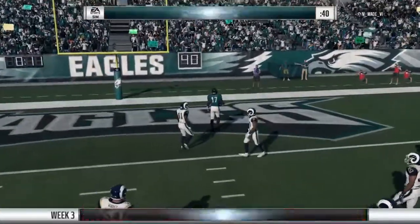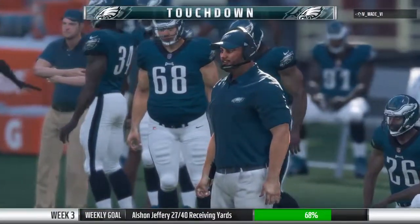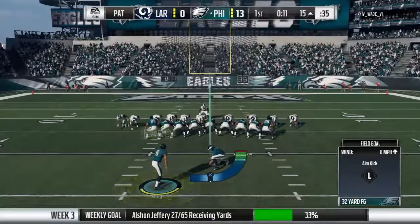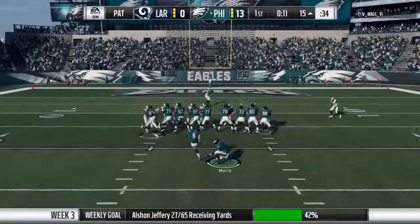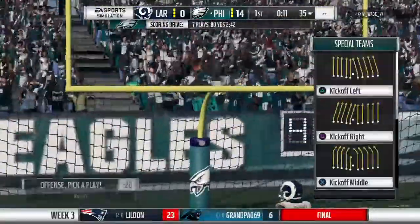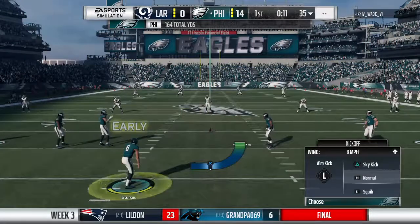And he'll take it into the end zone for an Eagles touchdown. Alshon Jeffery, his second touchdown on the season. And the Eagles add on to their lead. And when a Hail Mary is completed for a touchdown pass like that, I think any defensive coordinator just puts their face right into their hands.